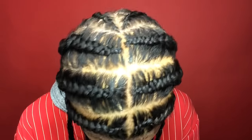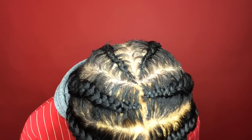But I'll get close so you guys can see what it looks like. This is what it looks like up close. And yeah, nobody knew this was a wig. Everybody just thought it was my hair, and I just went ahead and braided my hair down after a blow dry or something, you know.